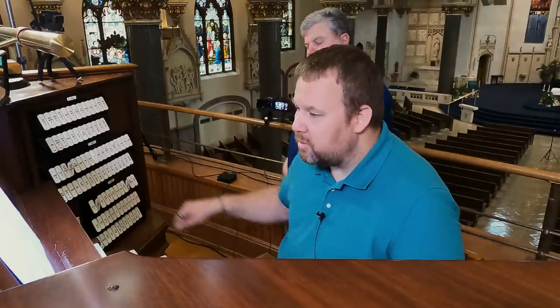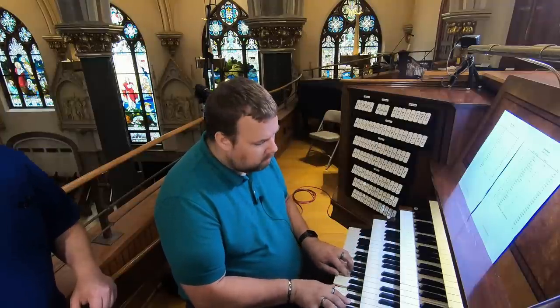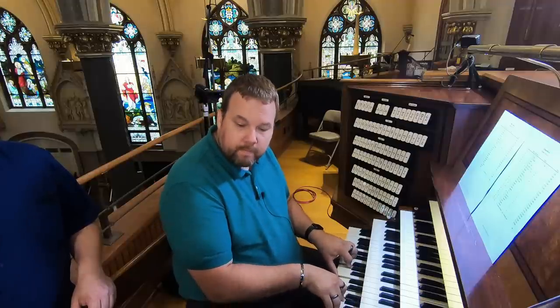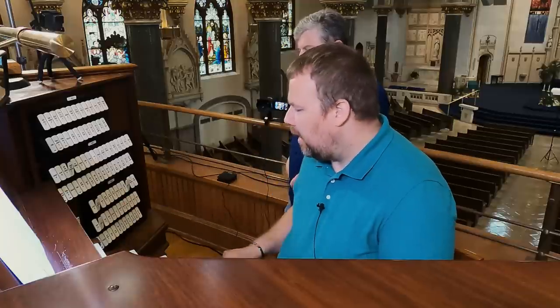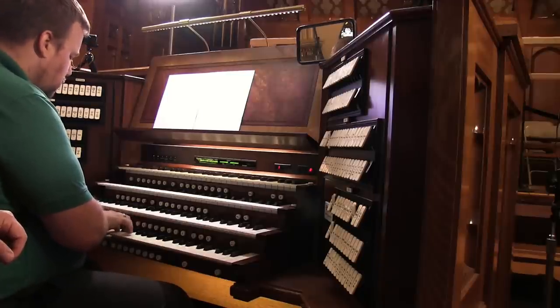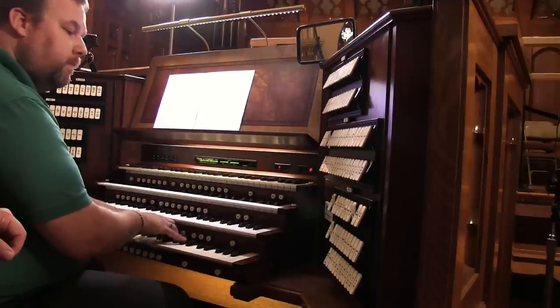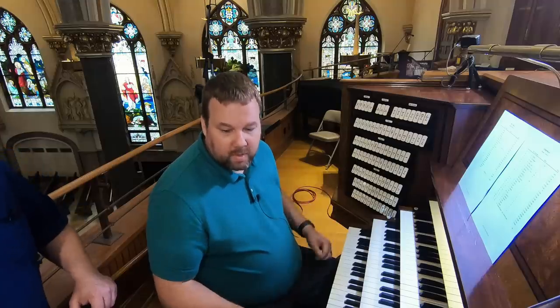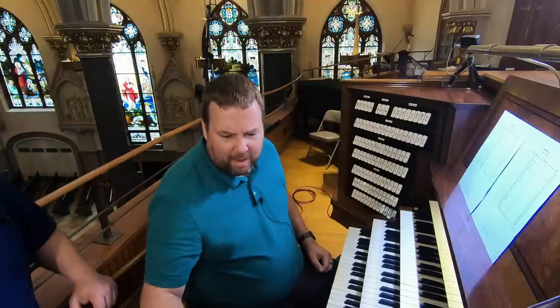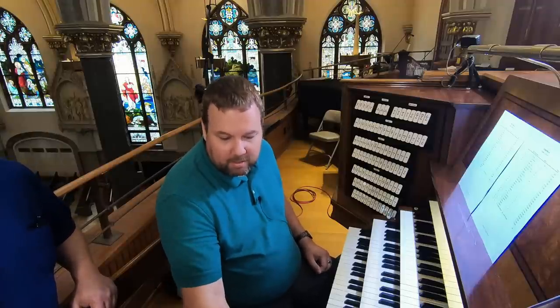And then there's the 4 foot principal, which is new by Schantz. Which blends in quite nicely. The 2 foot octavine here, Kimball. A nice shimmer. I think the technical definition of an octavine is actually an overblown flute in French terms, so it kind of bridges the gap between diapason and flute. We can look at that again a little farther along.